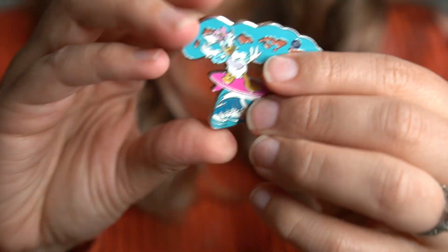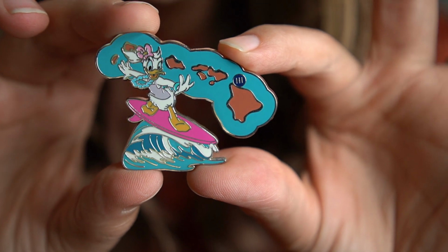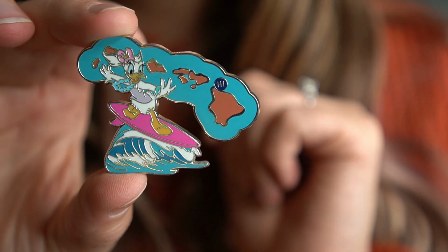So the second one that I got that I still needed, which seems to be one that's harder to find, so I'm glad that I found it, is Hawaii. And it features Daisy getting her surf on, and then like the actual islands, which I thought was pretty cool.